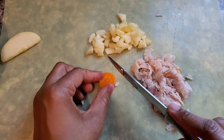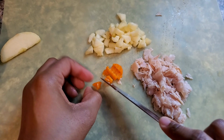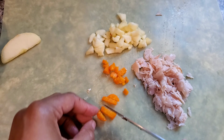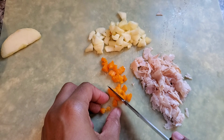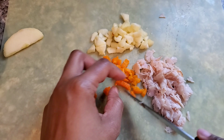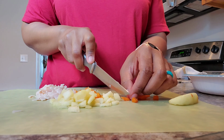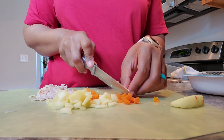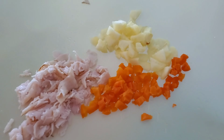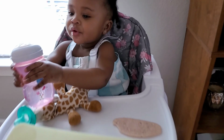Now, on this day, I was giving her carrots. I have tried carrots with her before, even in pureed form, and honestly, she didn't really like it. I don't know if it's the texture she doesn't like. These are steamed down, but I don't know. I can't remember how she did on this video. Like I said, I recorded this video about a month ago, but I know that in the past, she was not really a fan of carrots.